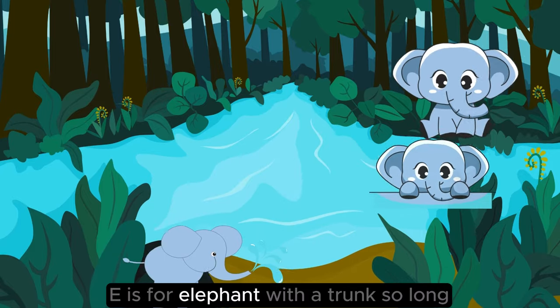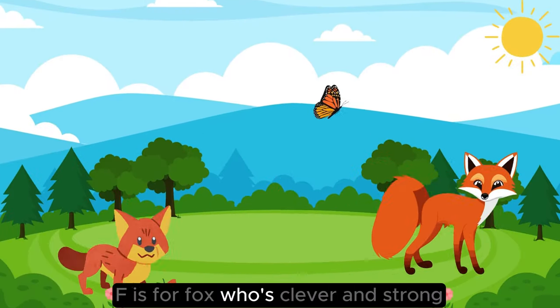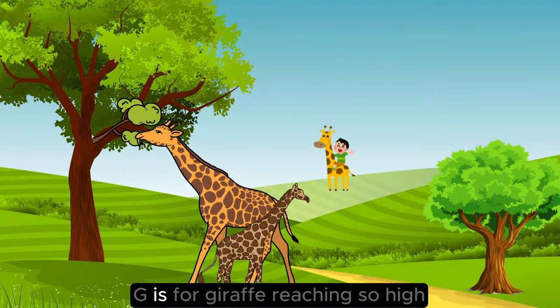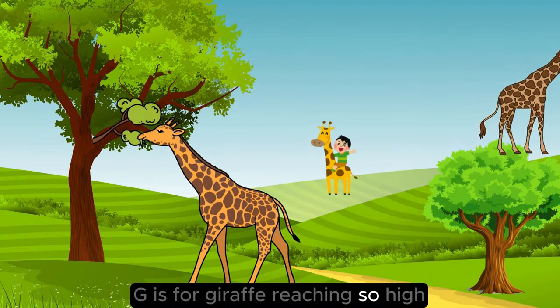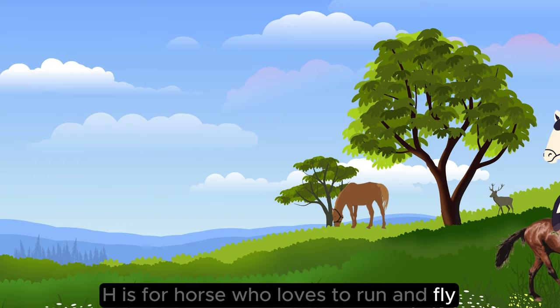E is for elephant, with a trunk so long. F is for fox, who's clever and strong. G is for giraffe, reaching so high. H is for horse, who loves to run and fly.